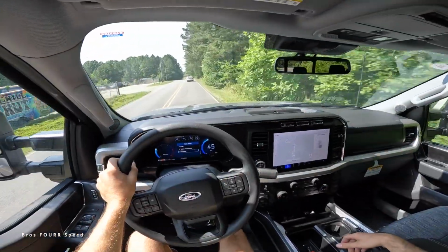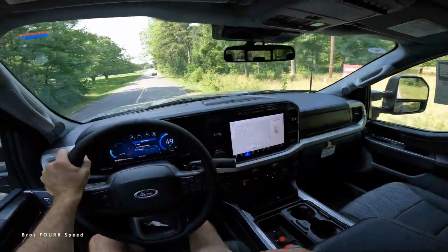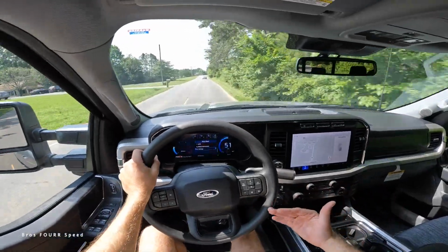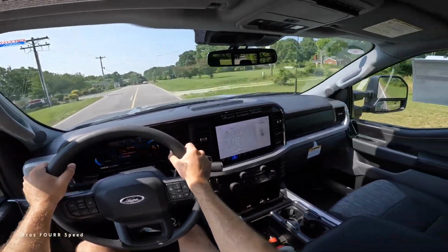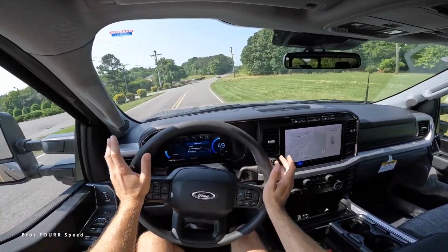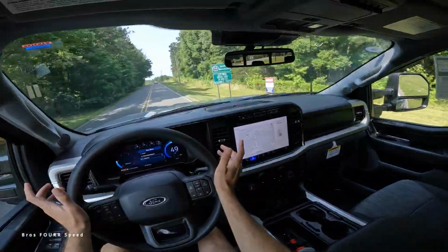But $80,000 for this SuperDuty. Trucks are getting expensive. It is interesting to see the price increase across the board, not just with the model that I'm in right now. This is with every manufacturer. Trucks are getting more expensive, but they're also getting more capabilities, more technology, able to tow more perhaps, or do it more fuel efficiently. But it's a nice truck.